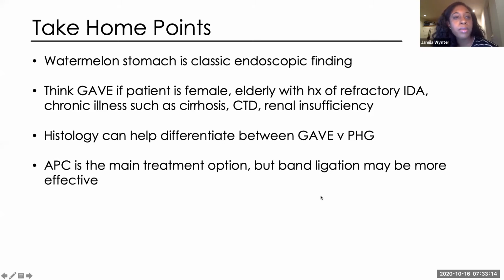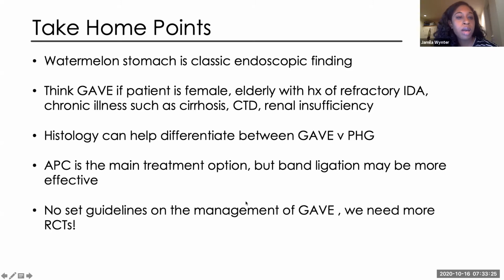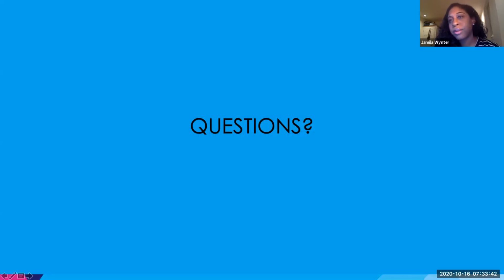APC is widely used as the main treatment option to manage GAVE, but band ligation may be more effective based on that one randomized control trial. And then unfortunately, there are no set guidelines on the management. So we need more RCTs to help guide our clinical reasoning and our management of these patients who present with GAVE. And that is the end of my presentation. I'm wondering if anyone has any comments or questions for me.